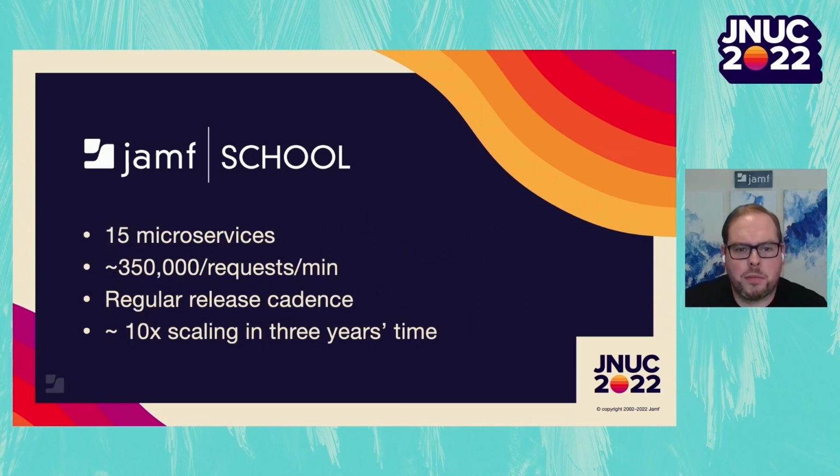So a little about the service. Jamf School currently is 15 microservices. It deals with around 350,000 requests a minute at peak time. We release multiple times a week. Each microservice releases separately and has little effect on the others. And in the 3 years since Jamf acquired Zillow, since Jamf launched Jamf School, we have seen an approximate 10 times scaling in the number of devices that are enrolled. Most of this due to or aided by the adoption of cloud services, AWS managed services, etc.